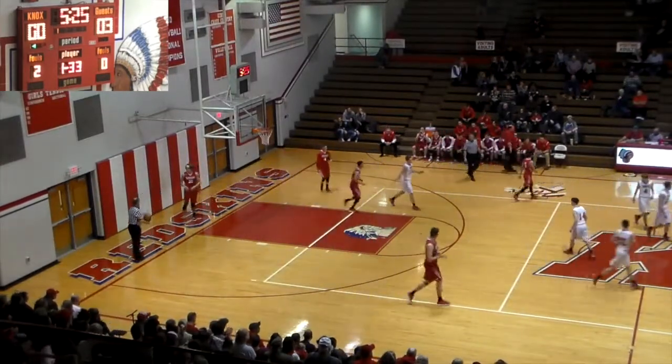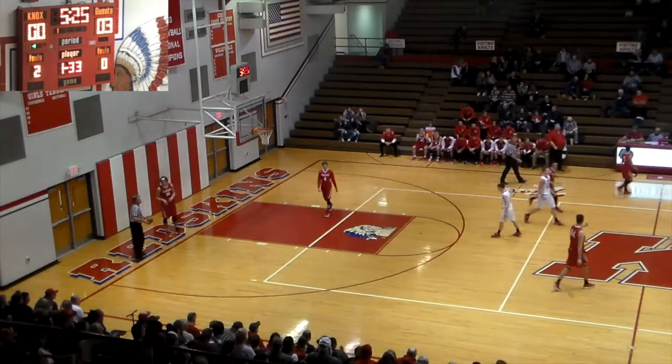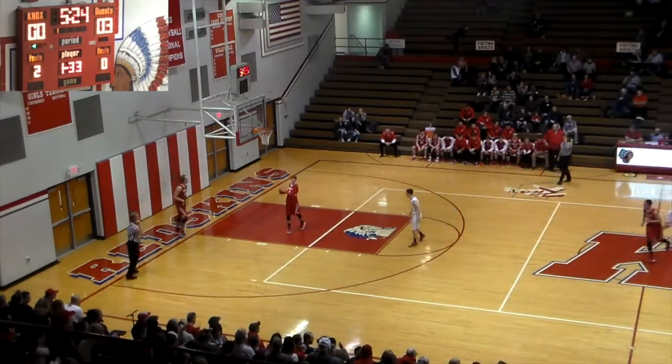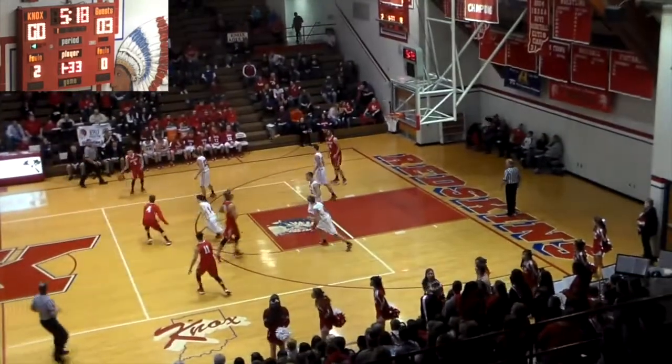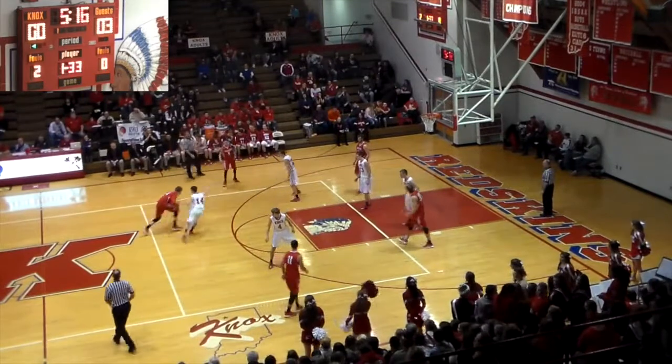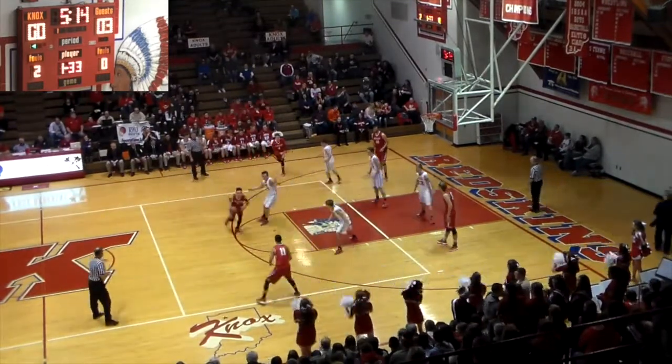Yeah, just got going a little bit too fast there in transition, trying to get a quick score before KV could get back on and set up their defense, but they end up throwing the ball out of bounds, an unforced turnover. Yeah, the Redskins are going to have to do that, though. They got to run the ball. That's the right idea. They just can't be throwing it out of bounds.